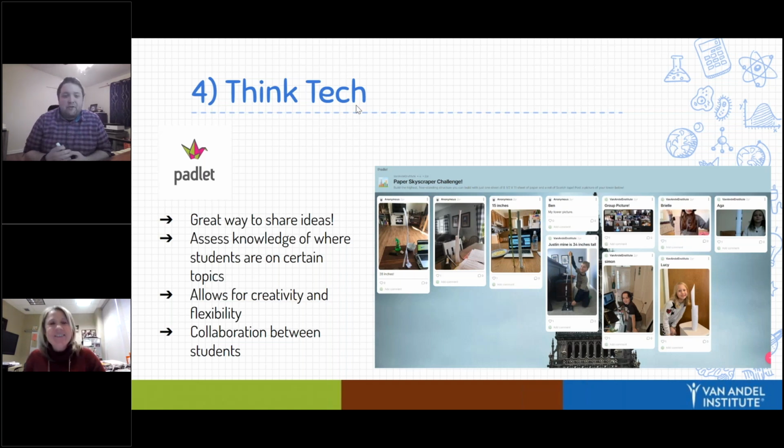Absolutely. So for our 4th idea here, we have thinking about our technology. How does technology play a role in your classroom when you're teaching science with your students? So I mentioned Padlet earlier. I'm not going to spend a lot of time on this one, but really Padlet can be a critical tool when thinking about collaboration with your students. It's really easy to use, and it allows students to see others' work, and then they can have that conversation or discourse around a certain challenge.